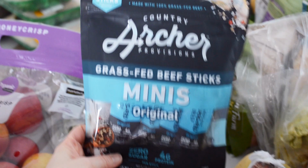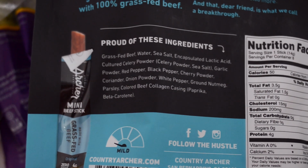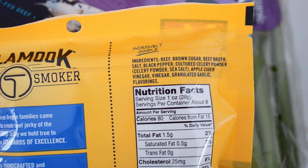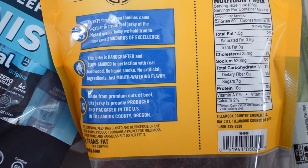We have some of these grass-fed beef sticks. Let me look at the ingredients. I might actually be able to eat these. And then some Tillamook all natural with an asterisk beef jerky. I mean, it's not terrible, but I don't know what kind of beef it is. It doesn't say it's grass-fed or anything, so I'm guessing just conventional beef.